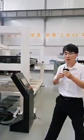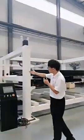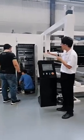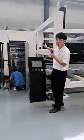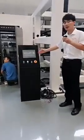And you also know this machine includes the auto loading and unloading system. And this control cabinet is a control cabinet for the loading and unloading system. And this control panel is to control the loading and unloading system. And you can see the brand of this screen, it is Delta from Taiwan.